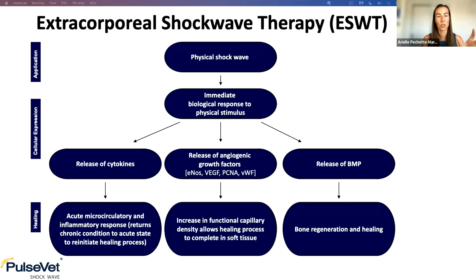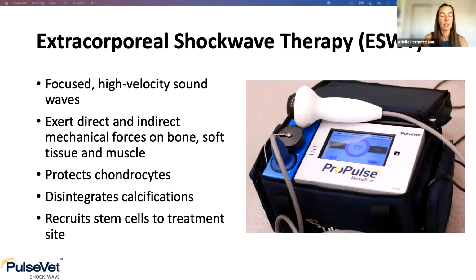With shockwave, you have the physical shockwave, you have that immediate biologic response, you get a release of cytokines, growth factor, and bone morphogenic protein, which then stimulates bone regeneration and healing, increases capillary density to allow for healing, and then affects the inflammatory response. We know that it protects chondrocytes, disintegrates calcifications, and recruits stem cells to the treatment site, which are not as big of a deal for the lumbosacral cases. We use shockwave for all of our tendinopathies. We use it for OA. But for the low back pain, we're looking more for the anti-inflammatory and analgesic effect.